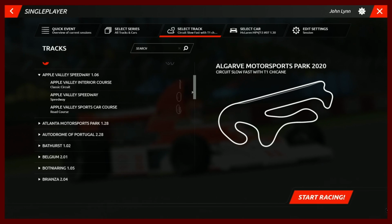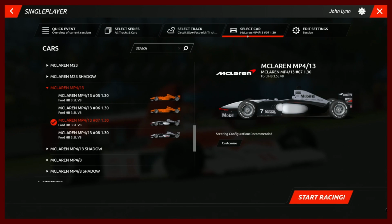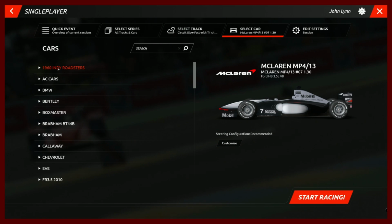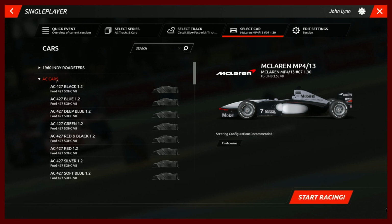So not too bad. And I think this mouse problem is my mouse, actually, and not the game. But there are bugs, so I want you guys to know that too. So this isn't fully bug-free, but it's not bad at all. Here you can go ahead and select any of the cars that you want.